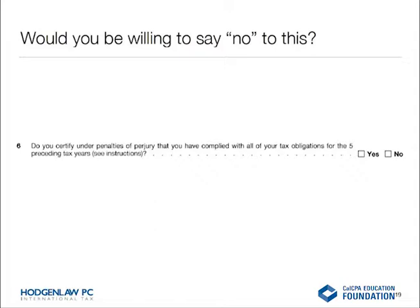The way this is written, if you think about this for a minute, think about what it would actually feel like to check the no box on this. Personally, I think you would be opening yourself up to audit for the 5 prior tax years and telling the government, hey, I definitely messed up my tax returns and you should go look at that and come after me for that. So personally, I would not be wanting to check no on this in any case ever.